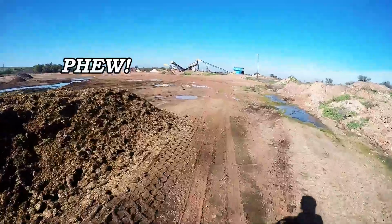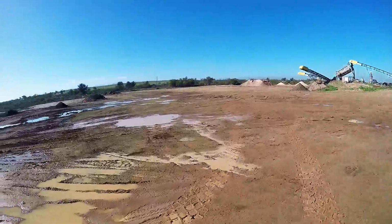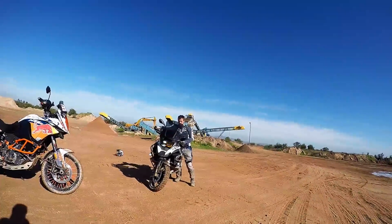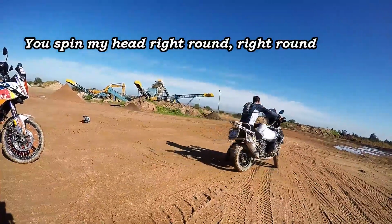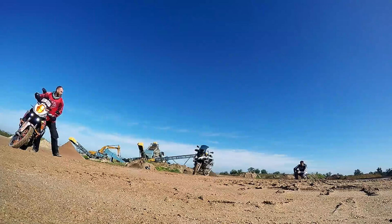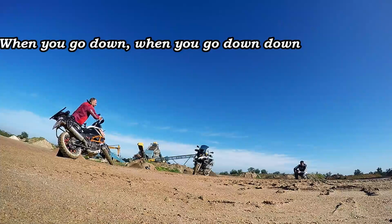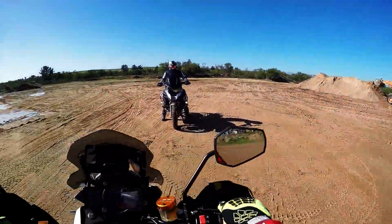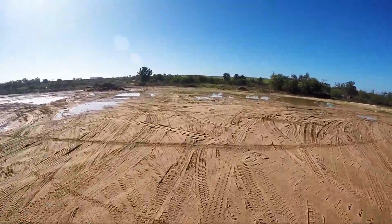Stinks. Stinks a lot. Yeah, as you can see, already covered in mud. You see another road down there that we're going to go and give a go and see where it goes to.